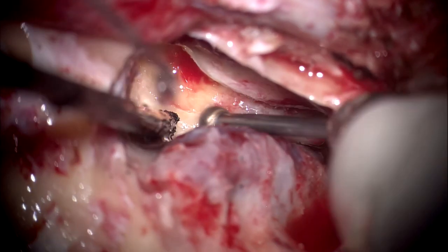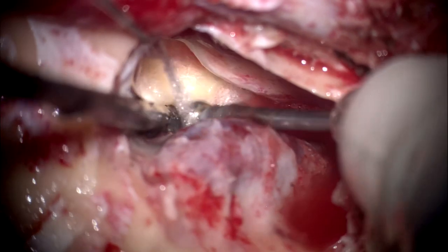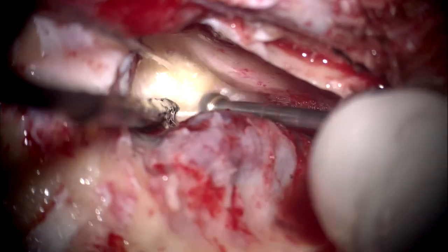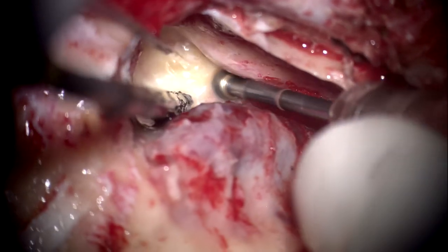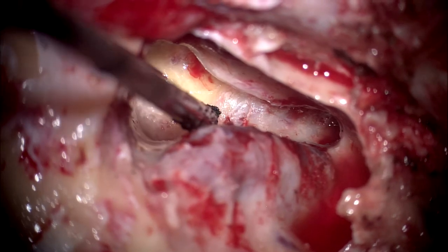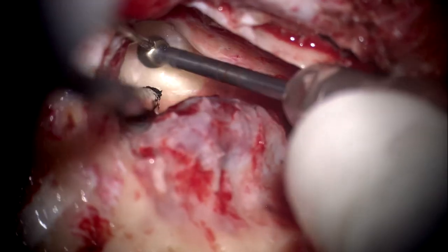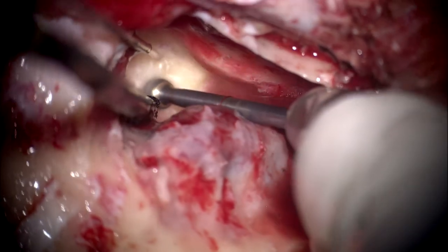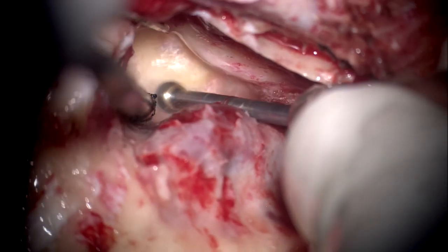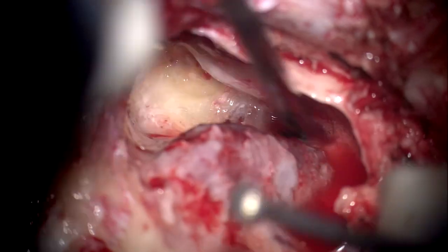See my jugular bulb? Sir, can you point out the jugular bulb properly? Which exactly is the upper margin of the jugular bulb? That is the jugular bulb. Is this? Yeah. In radiology, it was not looking so high. Now it looks very high.